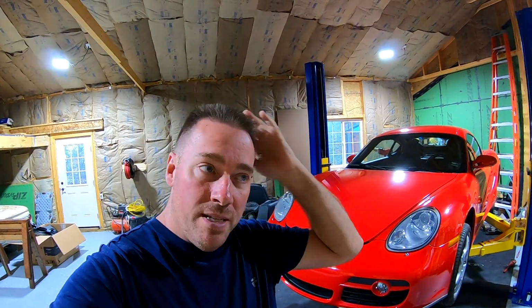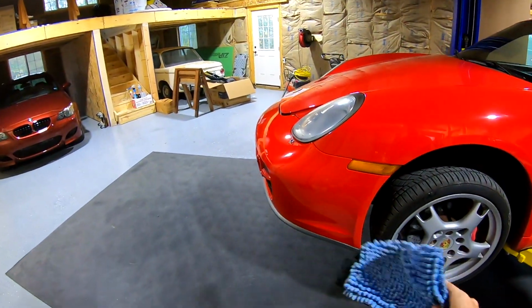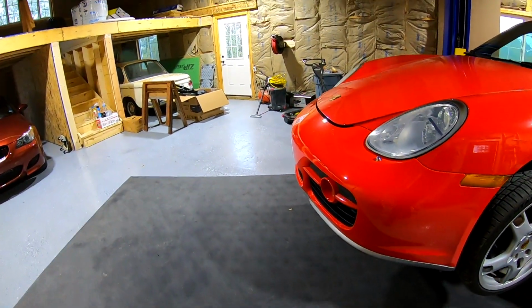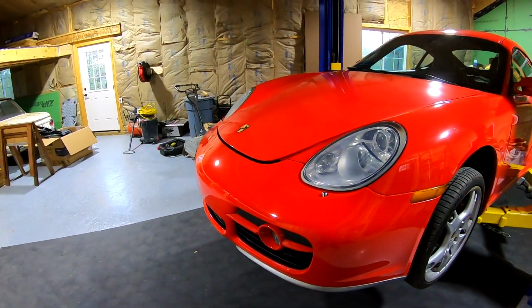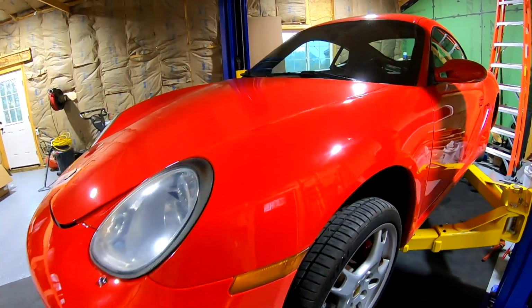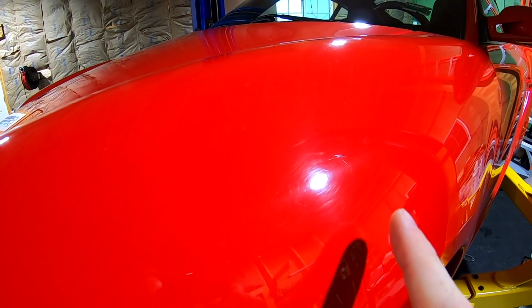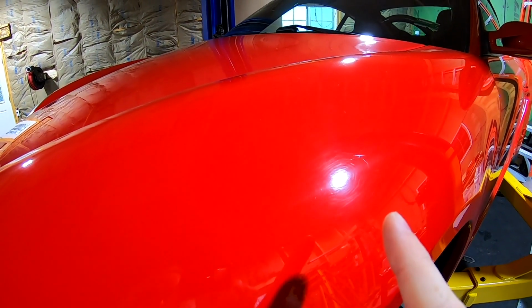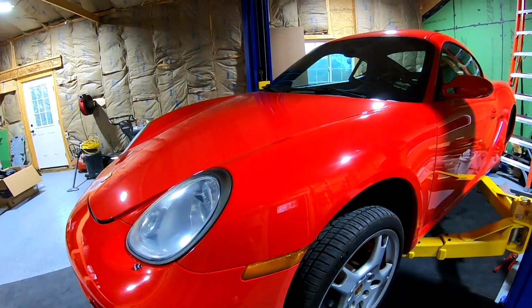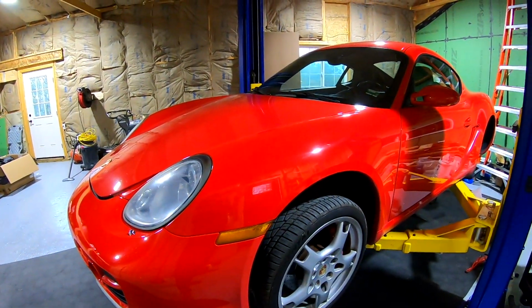So one mistake I see on a lot of these cars, the first thing is how people clean them. A lot of guys use a wash mitt like this, which is totally fine. Now, you gotta be very careful how you use it. You probably can't see on this camera, but on this car there are really light swirls in it. Essentially very light scratches. And that's from people not cleaning the car right.